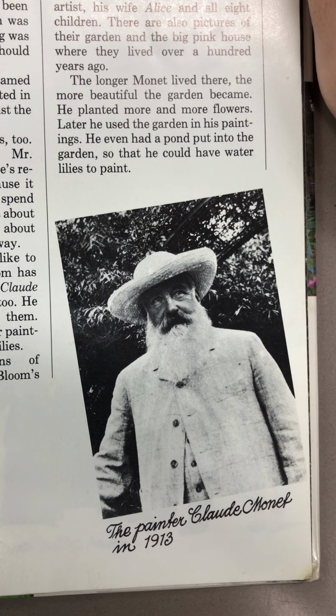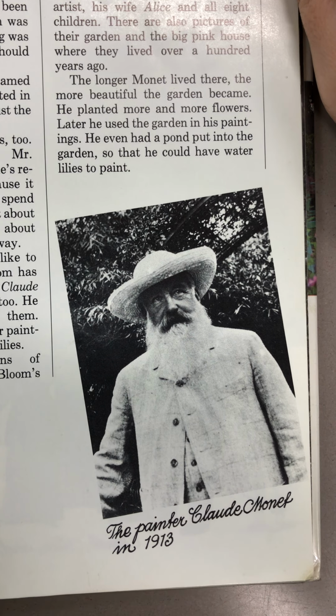The longer Monet lived there, the more beautiful the garden became. He planted more and more flowers. Later, he used the garden in his paintings. He even had a pond put in the garden so that he could have water lilies to paint.